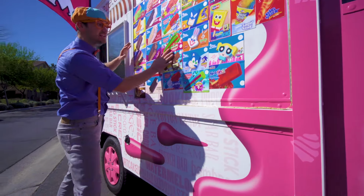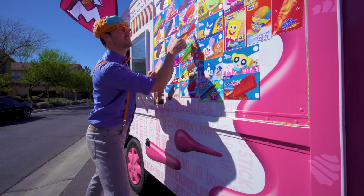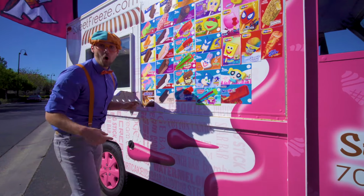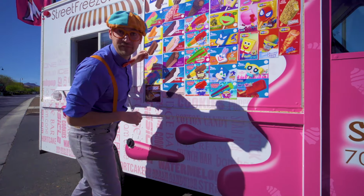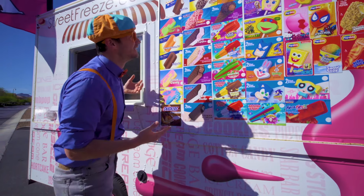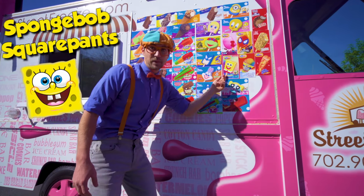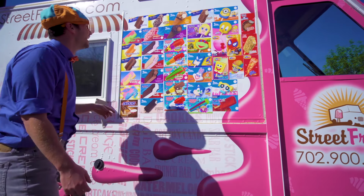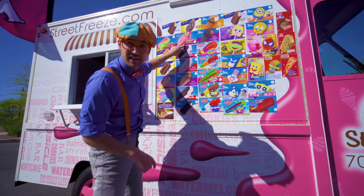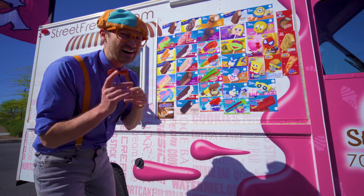Oh, and look right here. Look at all these ice cream choices we have. Whoa, this one has the color red, orange, green. Oh, and look at this one. One of my two favorite colors, orange. Yum! Ooh, a Ninja Turtle. Oh, SpongeBob SquarePants. And let's see here. Remember this one? Yeah, it's on the other side too. It's the Strawberry Shortcake. Yum!